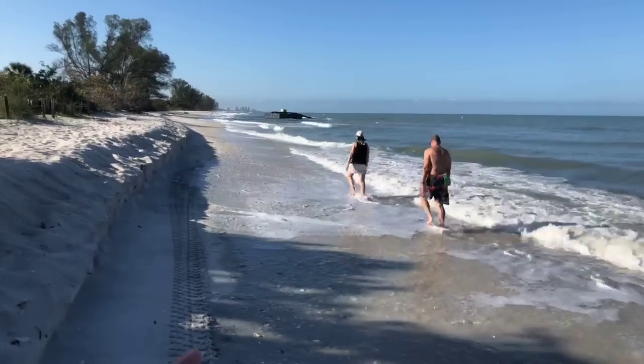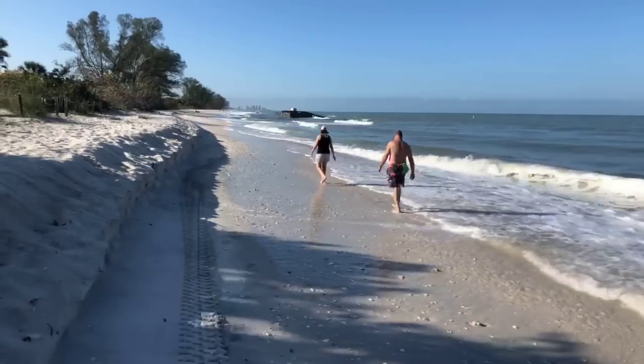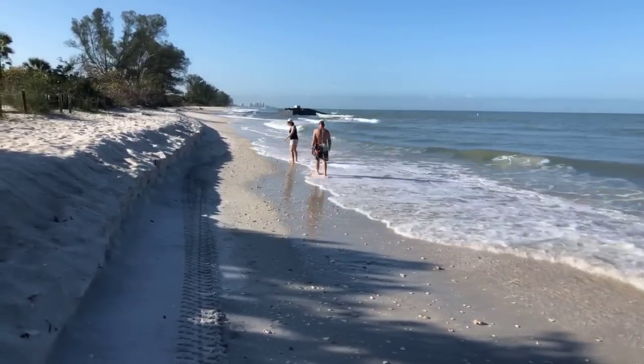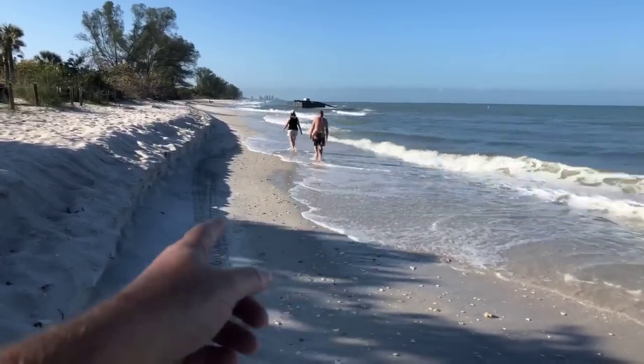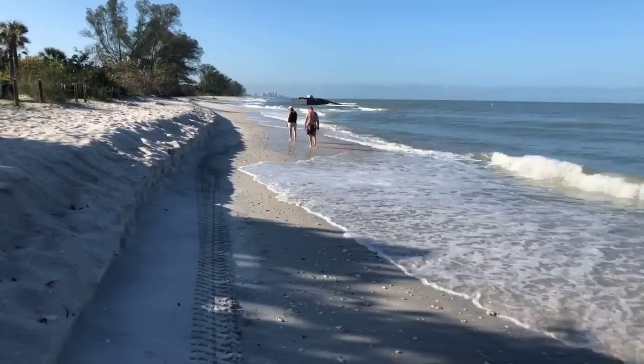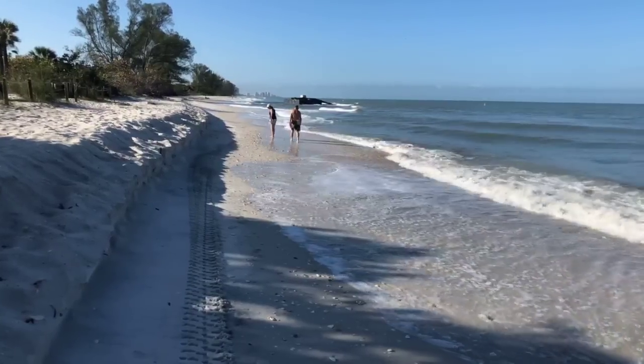Amazing. Look at how high this water is coming up. And where, low tide was a half hour ago. Look at where the water is already. This beach is gonna take a pounding today.